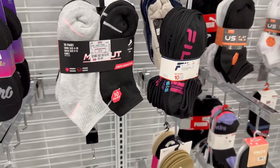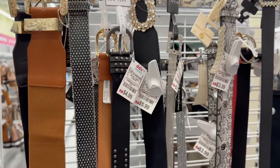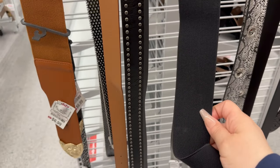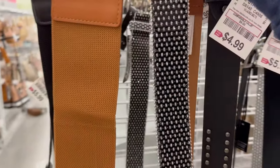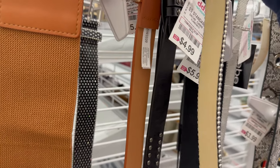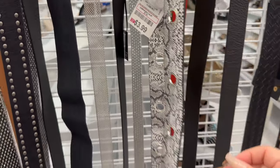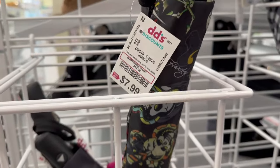They don't want to stay on the hook. Then you got these fun ones with the candies on it. This is also a 10 pair. And there are belts over here. So you got like Nicole Miller, you have BB, you have a lot of fun belts over here. Look at this fun one. You even have multi ones with 3 for $5.99. Over here are some umbrellas since it's been practically raining almost everywhere.